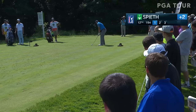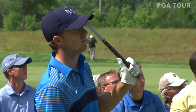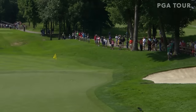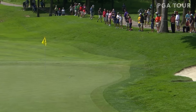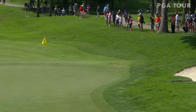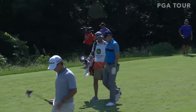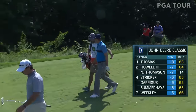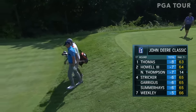To get rewarded with the win last week is awfully big, and to come back and make a good start right here is testament to his skill. And then Jordan has pulled another one that's left, so he's been left, right, and then back to the left again. Three bogeys over his last four holes for Jordan Spieth, trying to find his game here at the John Deere Classic.